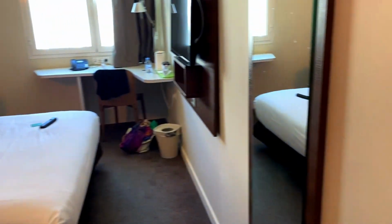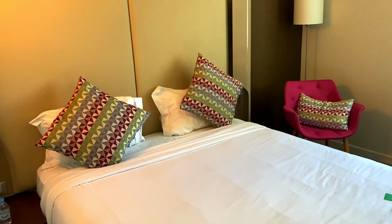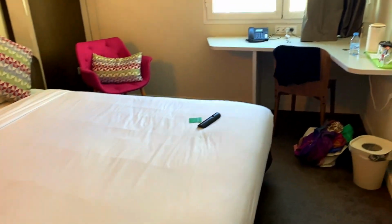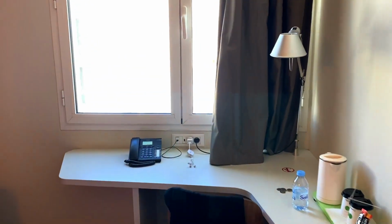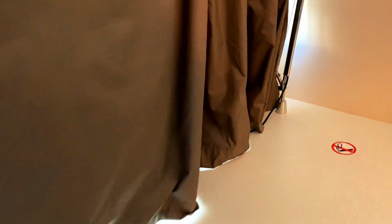I'm only here for one night, so I don't need a huge amount of space, to be honest. I paid extra for a single bedroom, for myself, as opposed to sharing. So just a bit more privacy and easier to film. I think this is pretty much a double bed, good size. Not much of a view, but I don't actually need much of a view because I'm only here for one night, which is cool. But yeah, just to give you a bit of an idea.